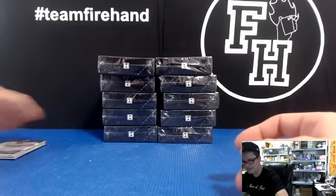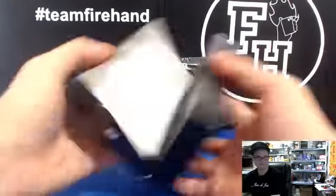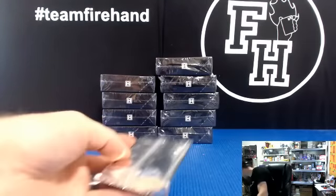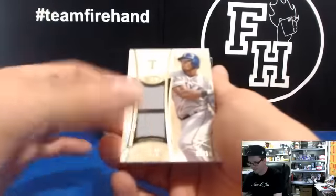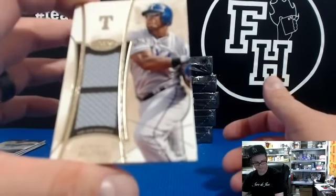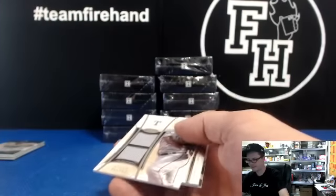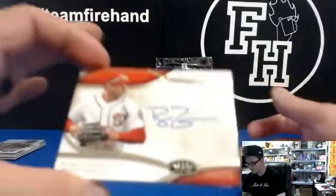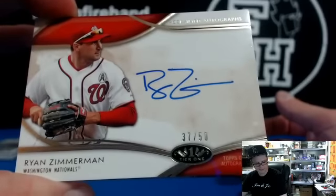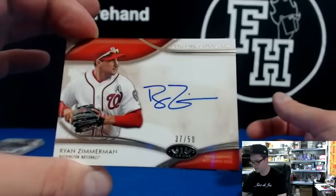Another Rays card. Adrian Beltre, Texas Rangers. Collector net on the board, dual jersey, 35 out of 50. For the Washington Nationals, numbered to 50, Ryan Zimmerman. Collector Net's other team, Nats, 37 of 50, Zim.